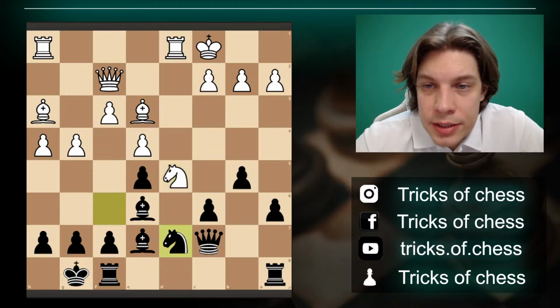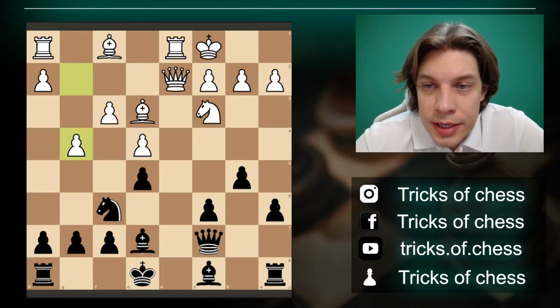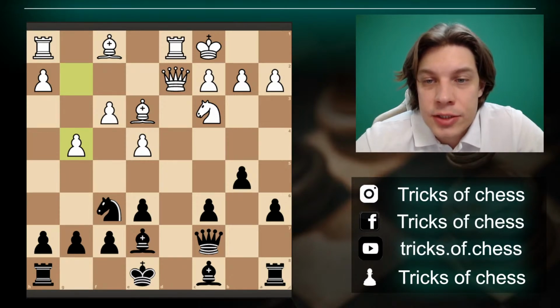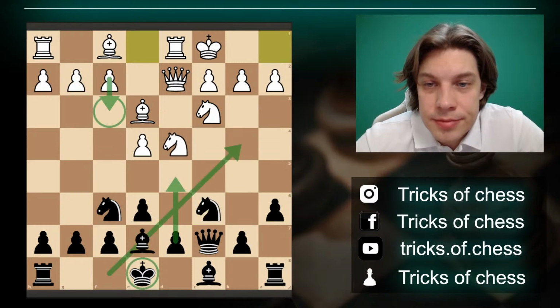Let's go back. So this is one of the lines, maybe the most popular one, where black feels comfortable and initiates a strong queenside attack.